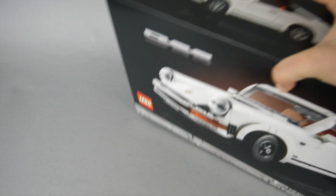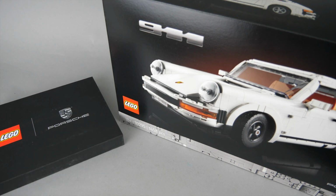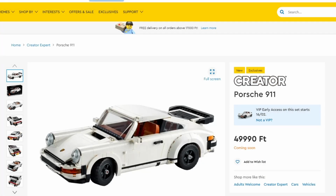I know a lot of people who wanted to purchase the set from LEGO directly just to get the VIP pack because it looked cool on the photos. Otherwise, we could have waited some time and buy the set for a significantly lower price from another retailer. But all the challenges I described made the whole experience a mess and totally unpleasant for most of the fans.